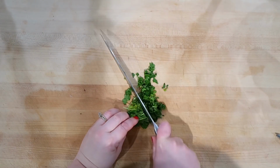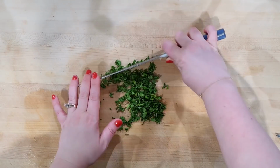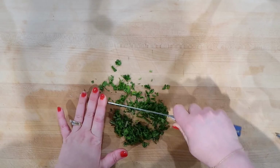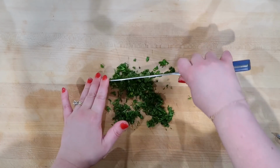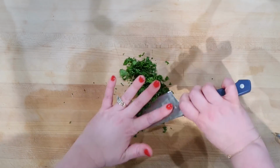Next time I make these, I will probably add more cilantro just because I love the flavor of it. And I am of the mindset that you can never have too much cilantro. But I'm going to get a bowl here, and that is what I'm going to put my steamed veggies in once those are completed.